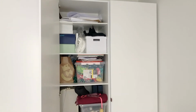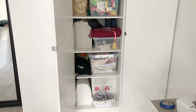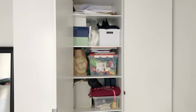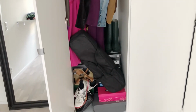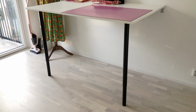And in the next wardrobe, I have some random pieces. I have sewing machine bags and some storage for all sorts of random things. And in the last one here, I haven't made it ready for sewing things yet, so I have shoes and clothes that should be somewhere else, and this will be more storage for fabrics and other bits and pieces I need. And now let's move on to the cutting table.